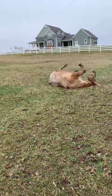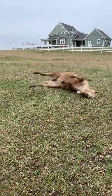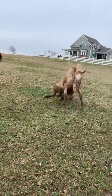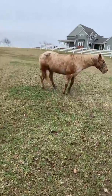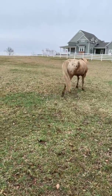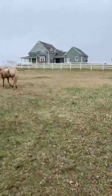Horses don't lay down a whole lot. They do lay down to sleep, and they do lay down sometimes just to rest, but it's usually for very short periods of time, maybe 30 minutes. Shake it off. Oh yeah, that feels good. And when one horse rolls, a lot of the other ones like to join the party. So we'll see if another one does here in the next couple minutes.